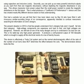Secondly, you can pick up as many powerful electrical outputs as you want from that one magnetic disturbance, without depleting the magnetic disturbance in any way. This allows massively more power output than the small power needed to create the magnetic disturbance in the first place. This is what produces a coefficient of performance greater than 1. And Don has created nearly 50 different devices based on that understanding.